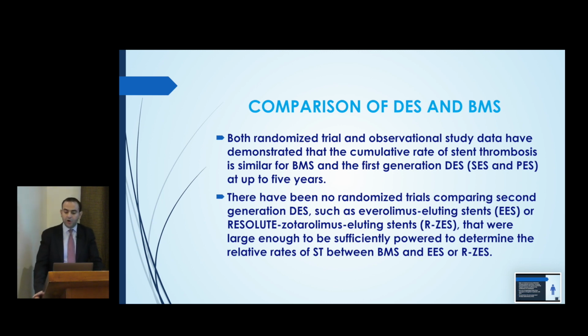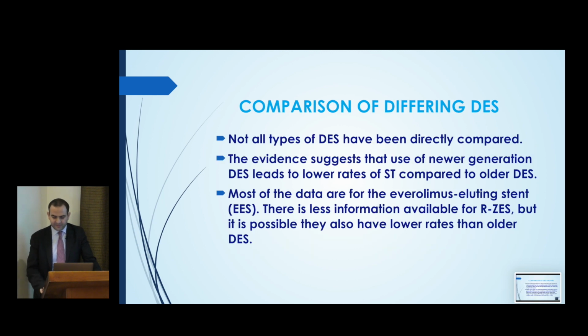There have been no randomized trials comparing second generation DES, such as everolimus eluting stent, Xience, or zotarolimus eluting stent, Resolute, that were large enough to be sufficiently powered to determine the relative rates of stent thrombosis between BMS and EES or Resolute zotarolimus ES. Okay? So, BMS and first generation DES are comparable. For the second generation drug-eluting stents and BMS, there was no randomized trial.